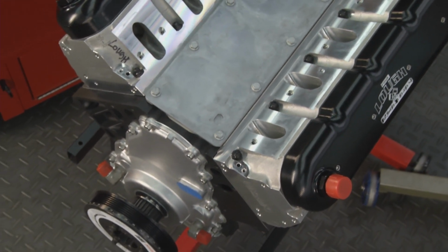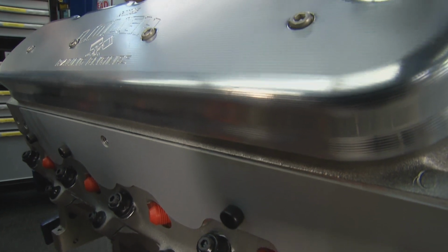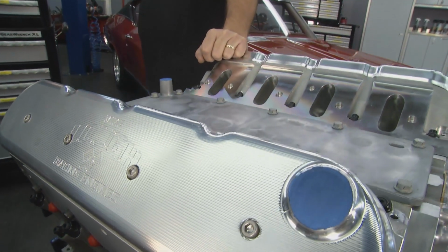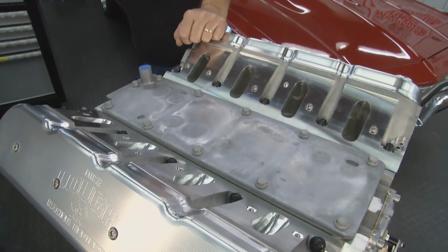Somebody can get into one of these at a reasonable cost compared to what they might think it might be. If they want to spend a little more money, they can go with an aluminum block, which would save them about 80 to 100 pounds off the nose. But with the power they make, they usually end up adding that weight back.